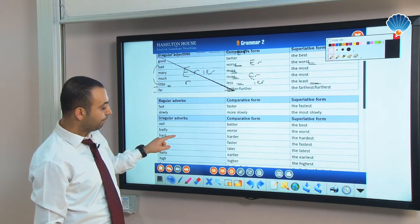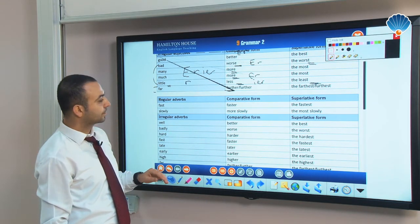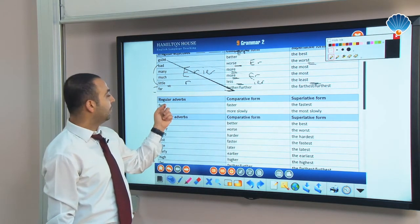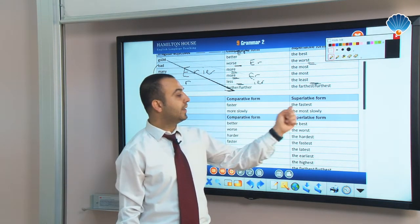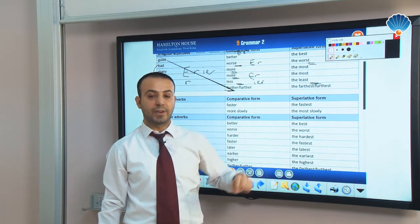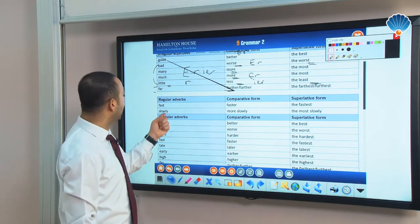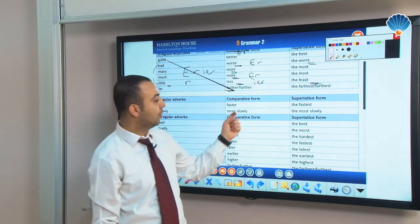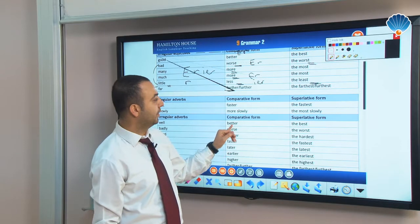And also we have a few regular adverbs that we can use in the comparative and superlative form. For example, fast, it can be faster, means that daha hızlı. Or fast, the fastest. Hızlı, en hızlısı. For example, you can say that my car is the fastest car in the world. Okay. Slow, slowly. Or you can say that the more slowly and the most slowly. Okay. So we can use these kinds of things as well.